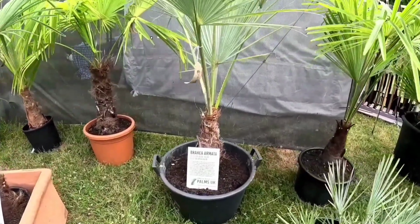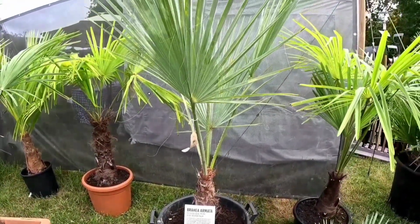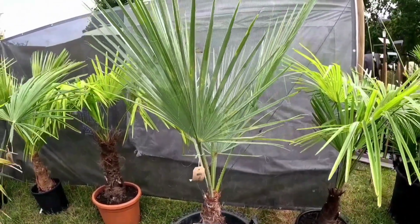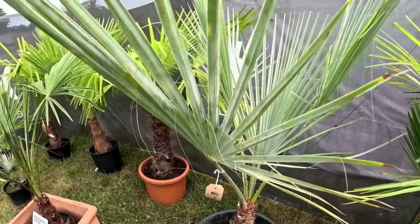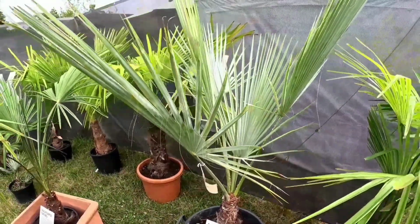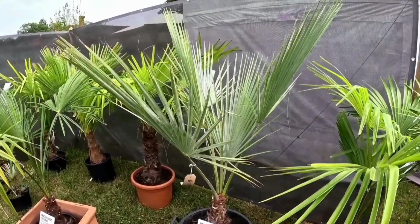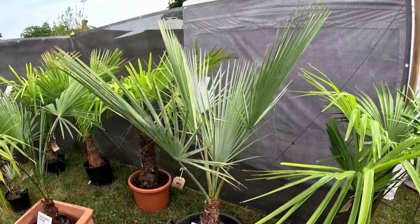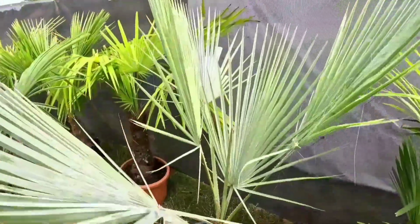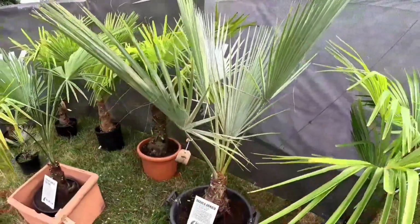Brahea armata, or the Mexican blue palm, is also very stunning for its blue leaves, and these are even more vibrant when in the sunshine. This is thought to be hardy in the milder parts of the country, but can be grown in colder parts with some protection. It's difficult to propagate and slow growing, which does make it one of the more expensive varieties of palm to buy. But it is definitely a beautiful addition to any garden.